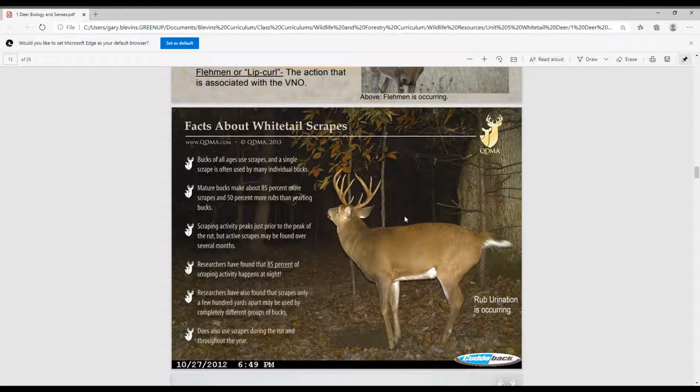So this talks a little bit about scrapes. Bucks of all ages use scrapes, so it's not just something for big bucks. Little bucks will use them. Mature bucks make about 85% more scrapes than yearling bucks. Scraping activity peaks just prior to the peak of the rut, but active scrapes may be found over several months. And actually, a lot of times you'll find some scrapes in areas that are active year-round.